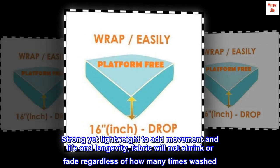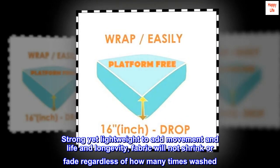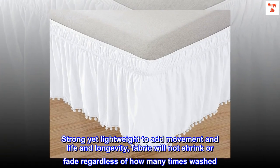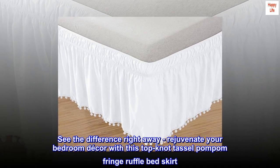Strong yet lightweight to add movement and life. For longevity, the fabric will not shrink or fade regardless of how many times washed. See the difference right away.